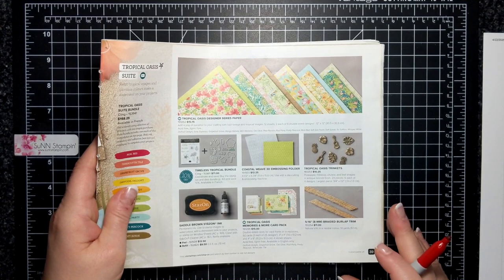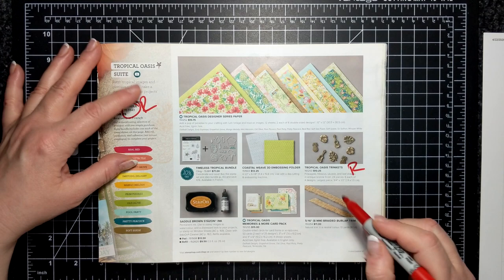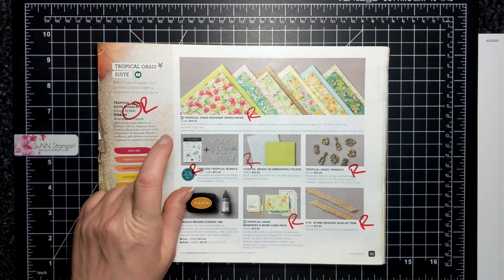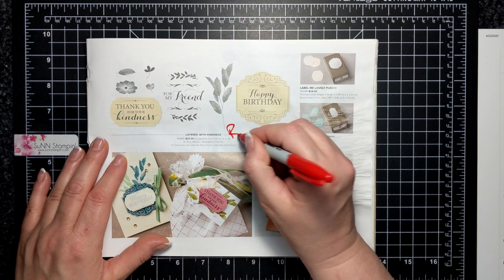Moving on, page 39. Okay, so the bundle is going, the Tropical Trinkets, the Burlap Trim, Memories and More card pack, the Designer Series paper, the Coastal Weave embossing folder. But it looks like, well, of course the bundle is going to go too, but it does look like we will get the stamps and the dies will still be with us. So that's nice. Page 41. Layered with Kindness stamp set, retiring, and in French. And moving on to page 44.